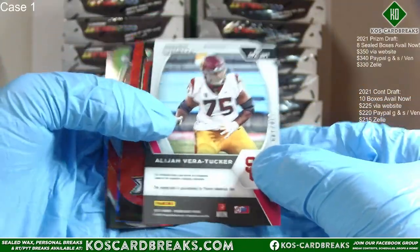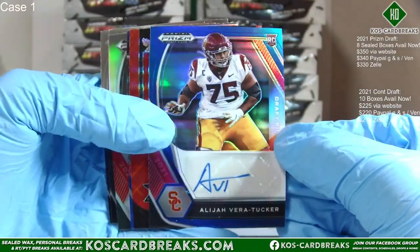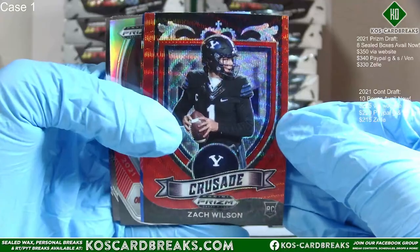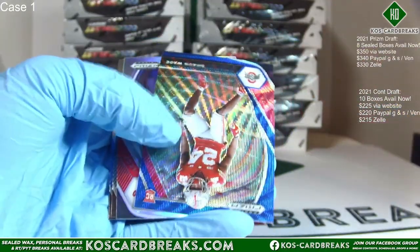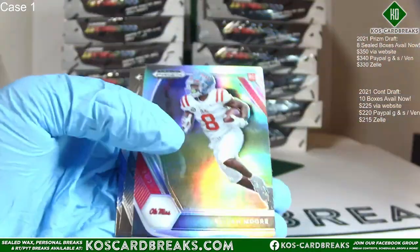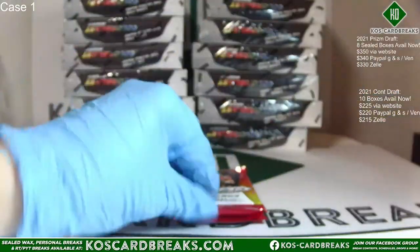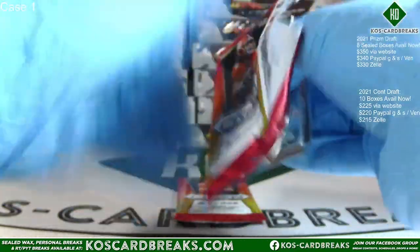Elijah Vera Tucker, 130 out of 149. Blue auto parallel. Zach Wilson, Crusade Red Wave. For all the big QBs, we're going to top load all their parallels, even if they're not numbered. 76 out of 249 for Sean Wade, Blue Wave, and Elijah Moore, Silver. Smith Marset, Kenneth Gainwell, closing out the pack.